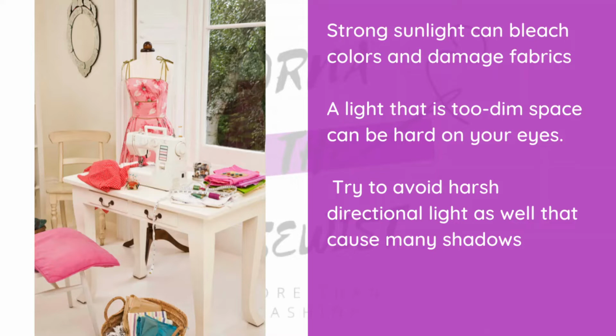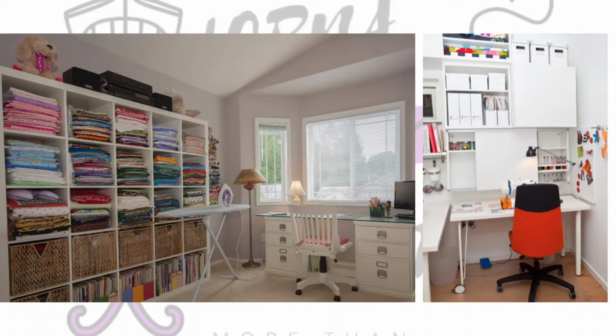It will bleach it. And also, it just can't be too dim, because you need to be able to see what you're doing. And also, just avoid very, very bright lights that cause a lot of shadows or might make your eyes very sensitive to light. But a well-lit room with a lot of natural light is usually just the best if you have access to that.